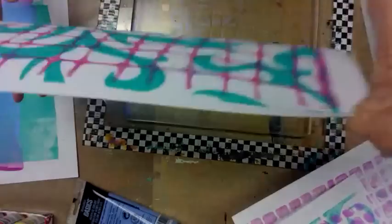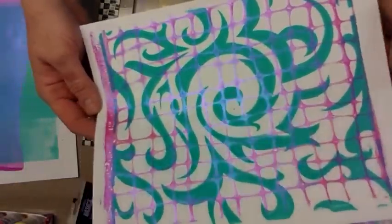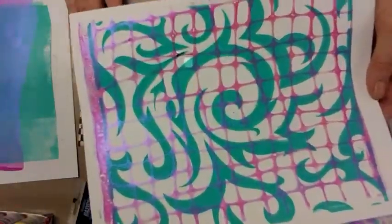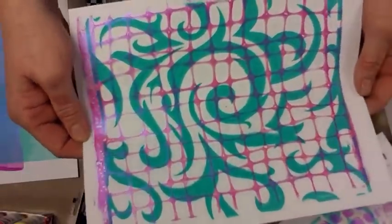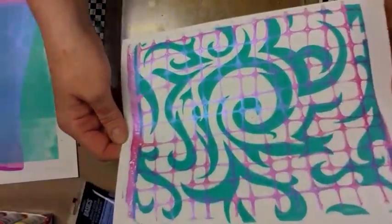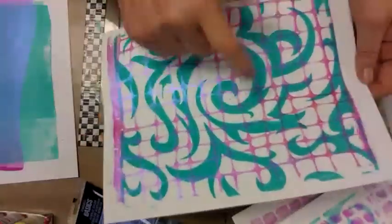Oh, that's better. No, I like that better. And see where this overlaps the teal, you can really see as I turn that, how that blue pops off of there. You see that shimmer? Where the hell's the can? There we go. That's what I'm talking about.